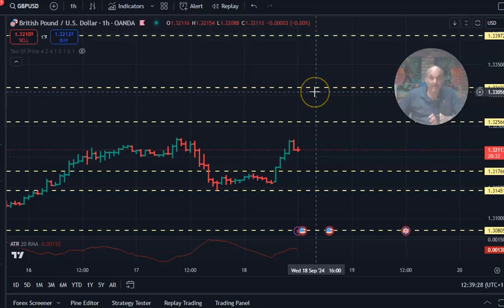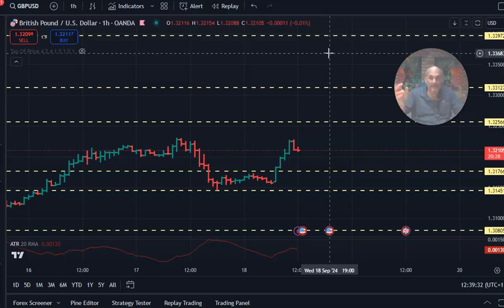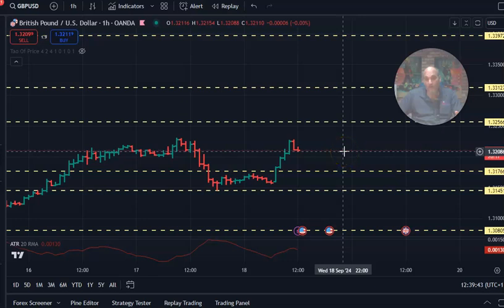If it can get through 133.12, we've got 133.97. Now, these are volatility calculations, so they change every day. So that's the way they moved. Now, right now, sterling, I believe it needs to stay above 131.60.